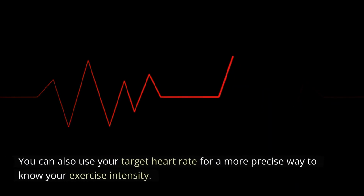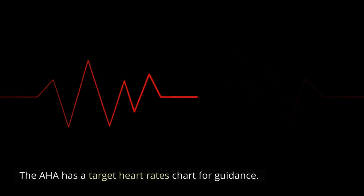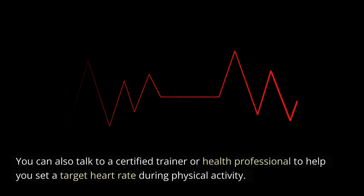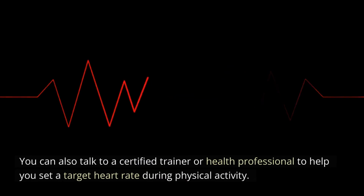You can also use your target heart rate for a more precise way to know your exercise intensity. The AHA has a target heart rates chart for guidance. You can also talk to a certified trainer or health professional to help you set a target heart rate during physical activity.